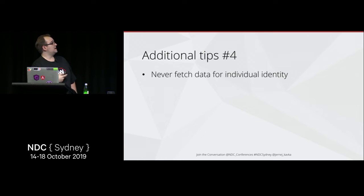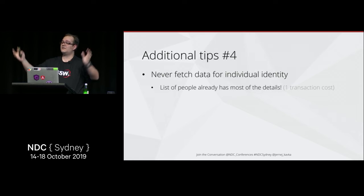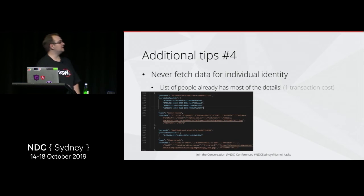And what I had mentioned before is try never to fetch each individual user. Just get the entire group. You can grab up to 1,000 identities for a face group. So this is an output. You just get everything, all the data, just by listing all the groups.